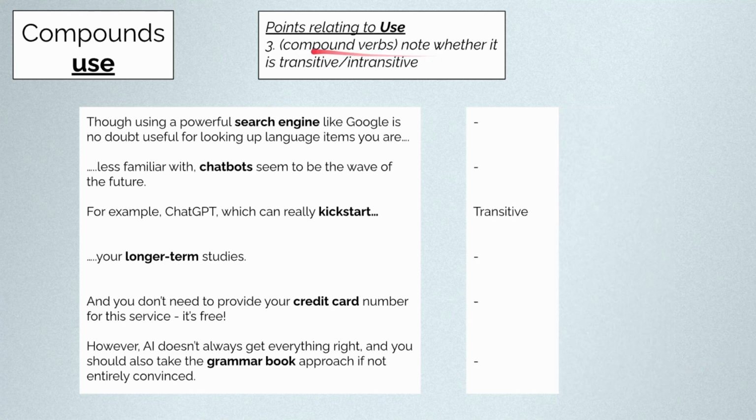For compound verbs, you'll want to note whether it's transitive or intransitive. Kickstart takes the direct object, your longer term studies, and therefore transitive. Again, there may be more to analyze here if the compound verb is, for example, being used as a participle or in the passive or part of a collocation or fixed expression like kickstart a campaign. But those analytical lines are covered in depth in the How to Analyze Verb Phrases videos.